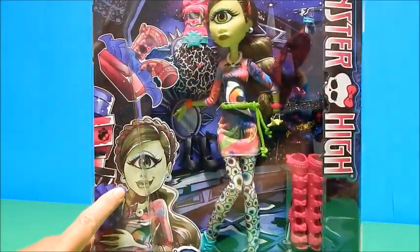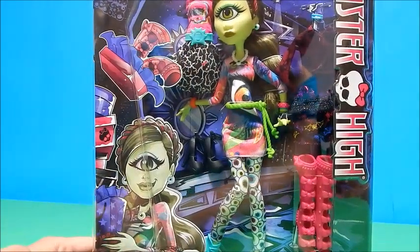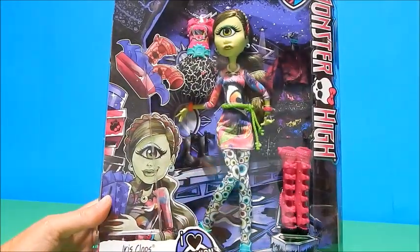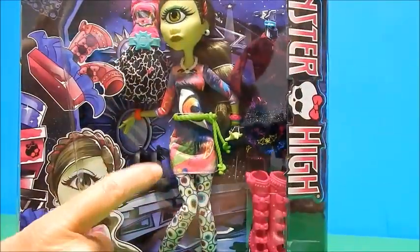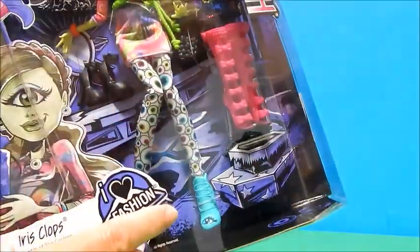She is really kind of silly, scary, creepy, and fabulous all at the same time with her one big eye and her pretty eyelashes. And again, this is the I Heart Fashion set, so we get a couple different outfits with her doll. I like the outfit she's wearing, with this bright colored dress with the eye on it and the green belt, and then these eyeball tights and these cute little shoes with eyeballs. But look at these amazing pink boots. There's also a little outfit over here and a little outfit right up here.